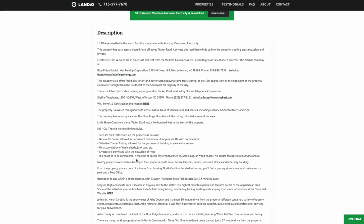There's just some very mild restrictions. There's no dwelling size minimum. So if you wanted to build a tiny home, and some of these tiny homes are like 100 square feet, 150 square feet, that's something that you could do. You could park a camper on the property with no time limit. Just no mobile homes allowed as a permanent residence.